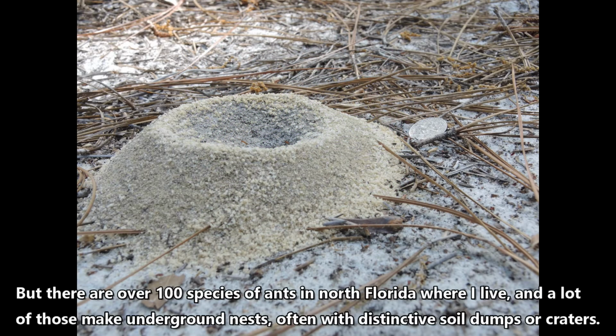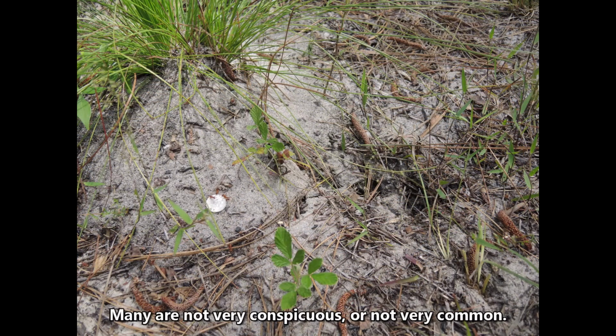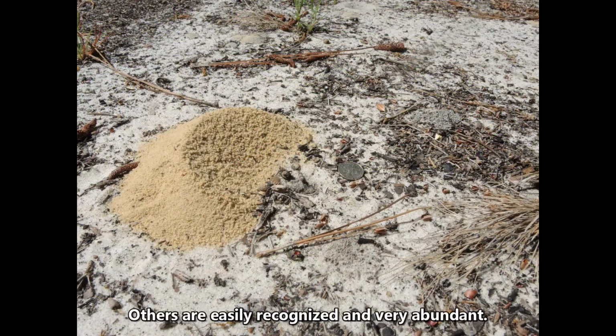But there are over 100 species of ants in the North Florida area where I live, and a lot of those make underground nests, often with distinctive soil dumps or craters. Many are not very conspicuous or not very common. Others are easily recognized and very abundant.